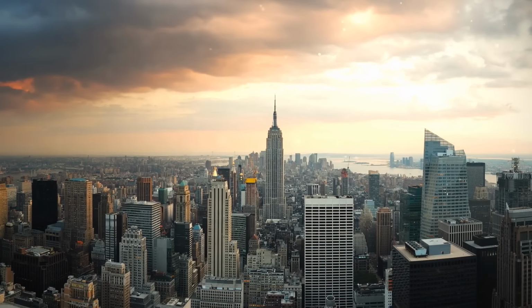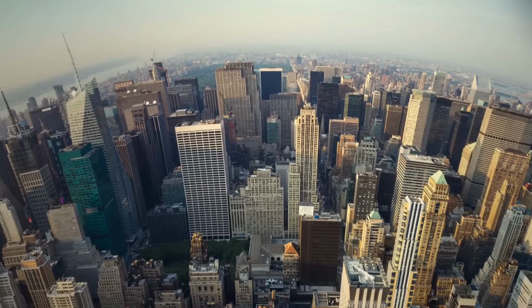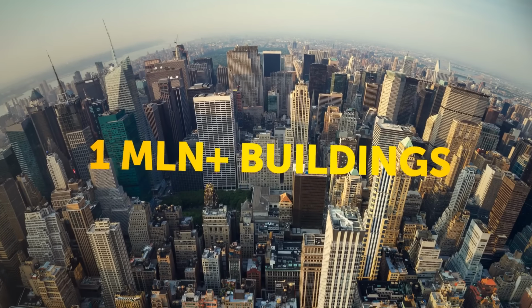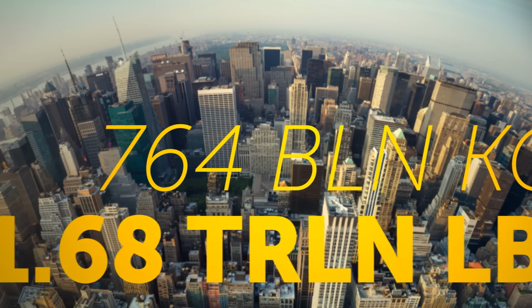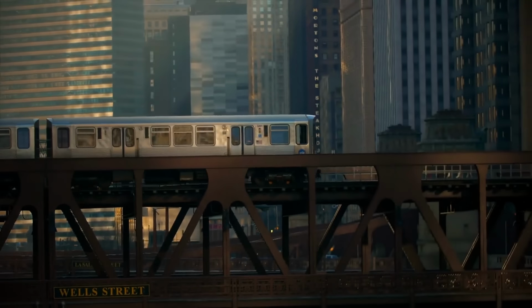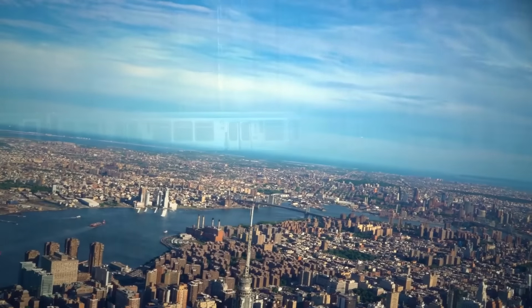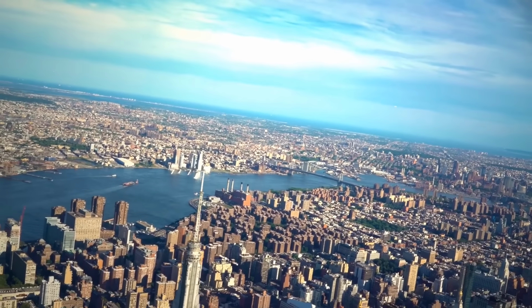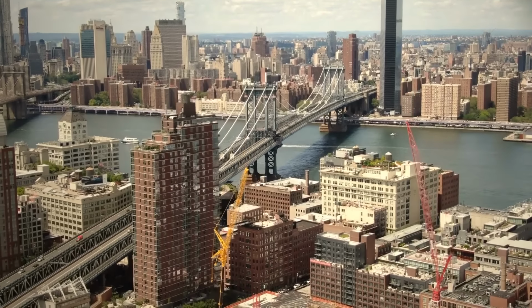In recent studies, scientists calculated the total mass of all the buildings in New York City, over 1 million of them, and it adds up to a whopping 1.68 trillion pounds. Talk about a heavy load. Now, they didn't include the weight of the roads, sidewalks, bridges, and other paved areas, so you can only imagine how much more weight is added to the city.